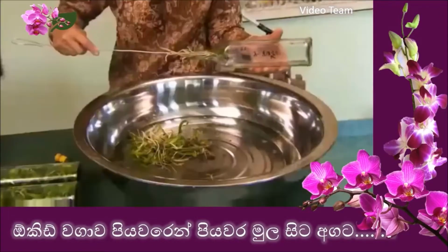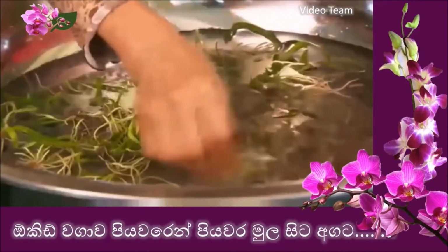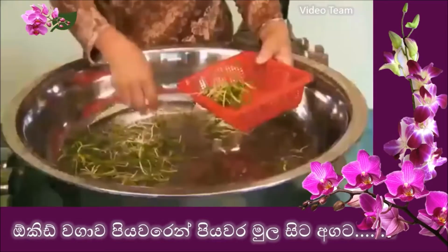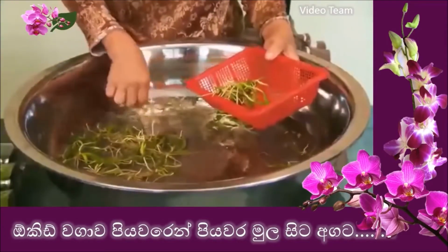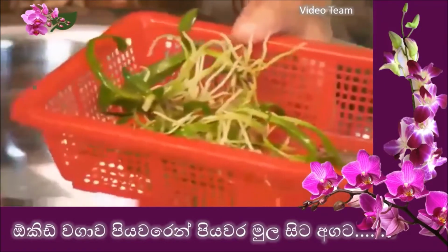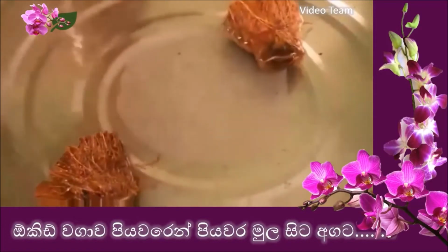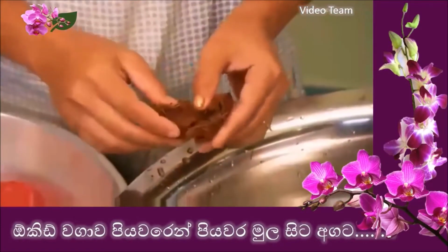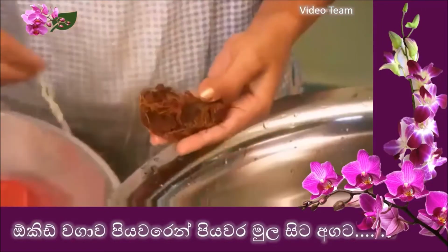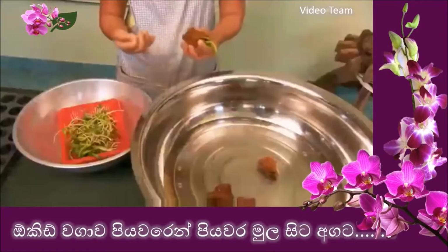The orchids are placed in a tub of clean water and swished around to give their roots a good rinse. Then they're moved to a perforated plastic basket. A wad of coconut fibres soaked in water provides the next growing environment. The roots of each plant are placed in the centre of the wad, which is then wrapped around and tied tightly.